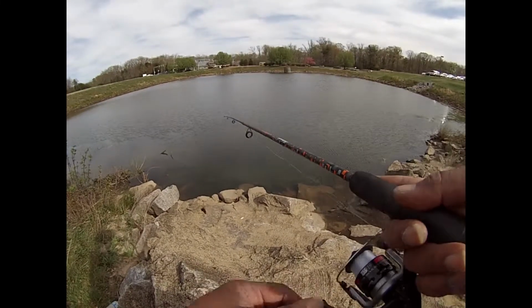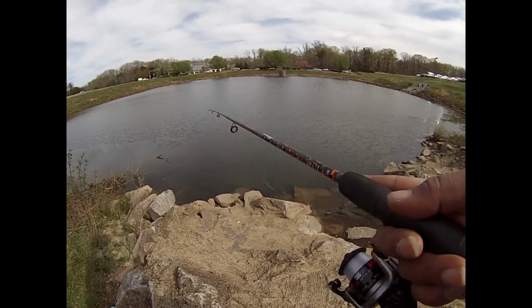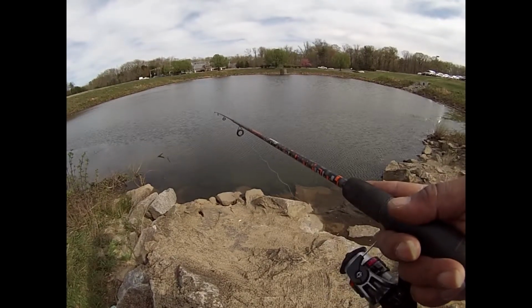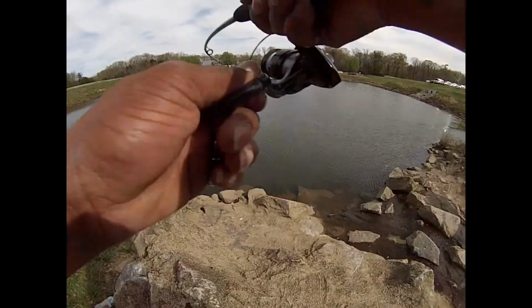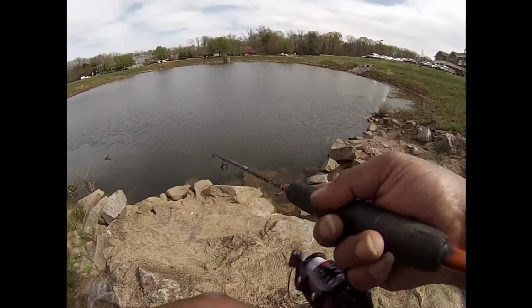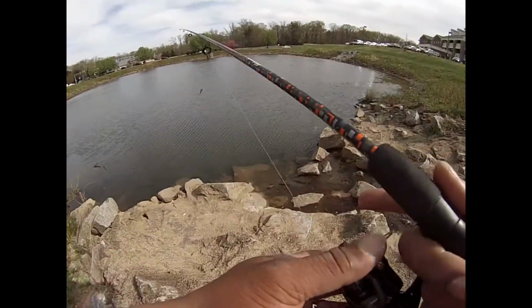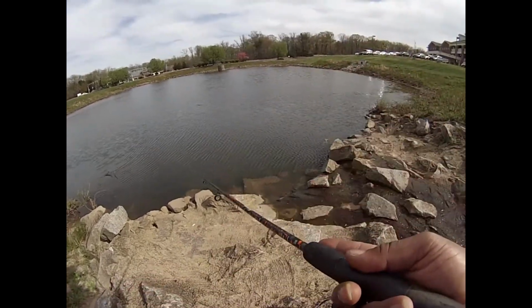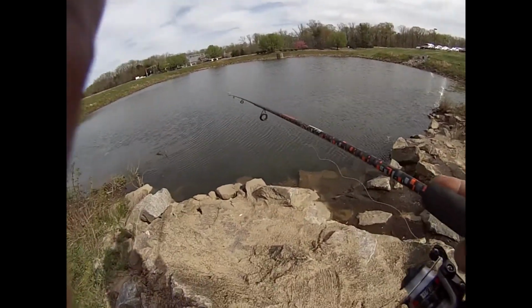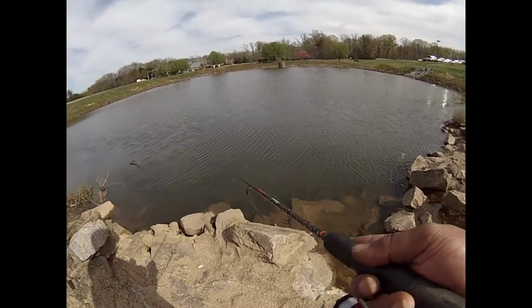I'm gonna let that thing sink. Oh, I missed them. So, first cast, I got a hit. That's definitely a good sign. I'm gonna try to get it back out there. First cast, I did get a hit, so that's a really good sign. Pick up my slack.